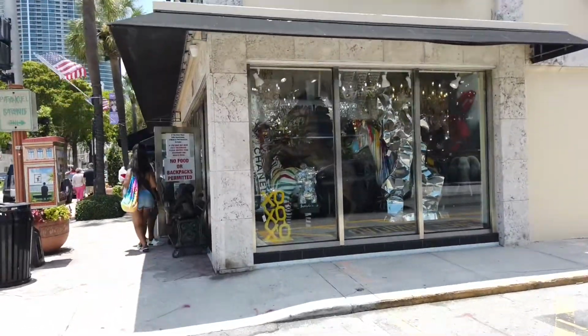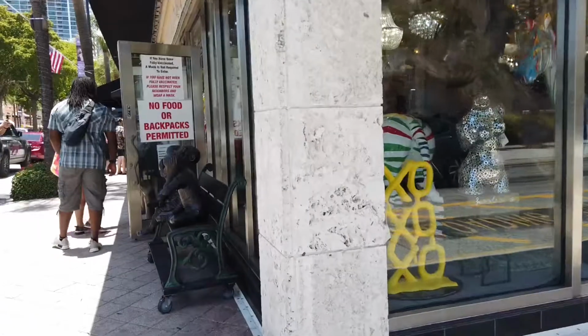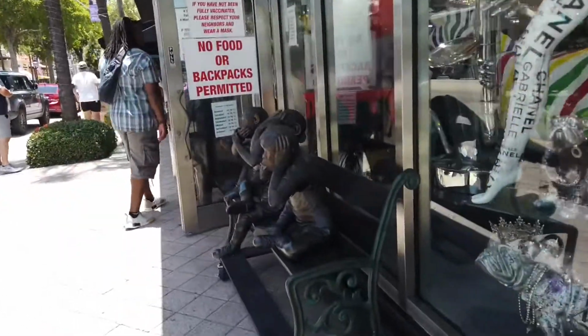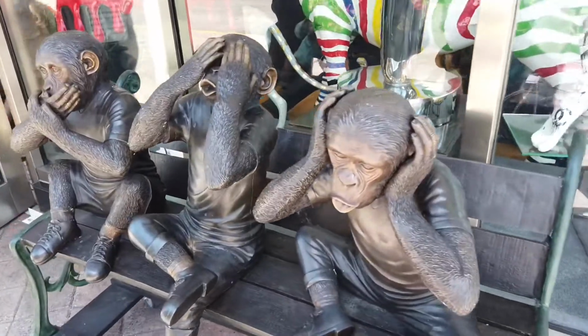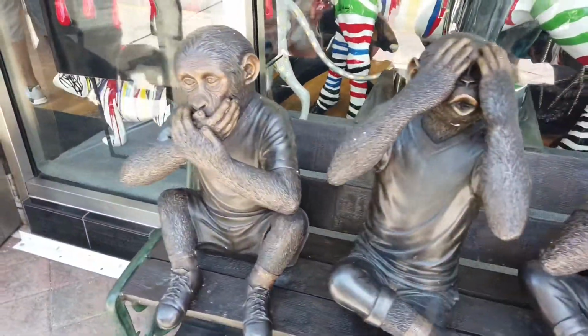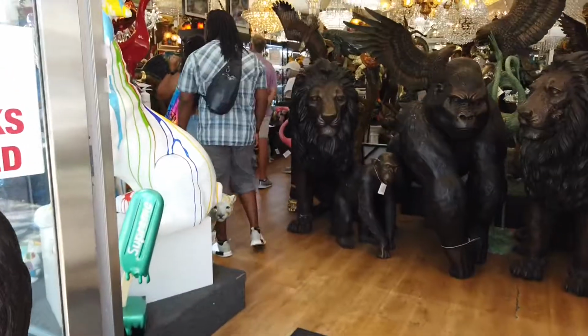Unique Treasures is probably my favorite shop to go into and look. A lot of the items sell for thousands and thousands of dollars, so I can't afford to buy anything, but I can hear no evil, see no evil, and speak no evil. Let's take a walk inside and see what we find.